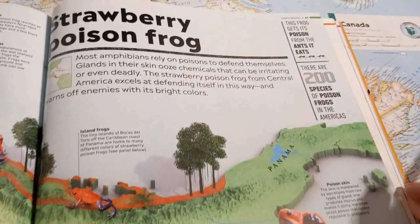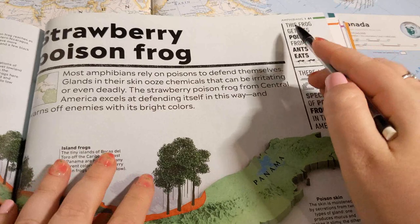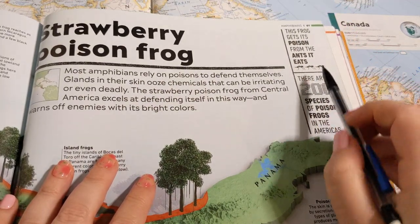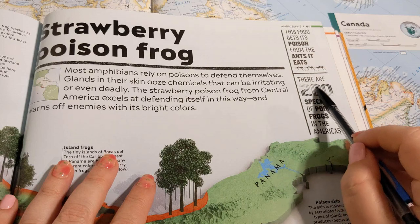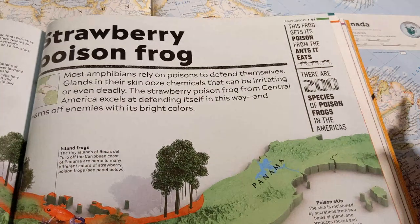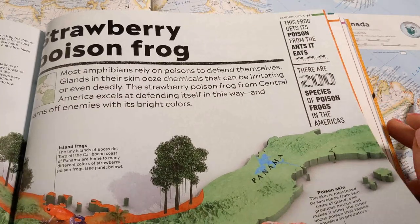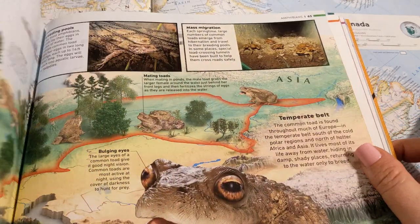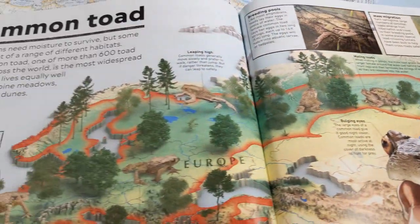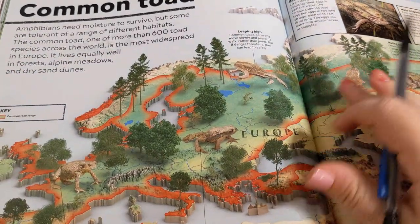All right, let's see the little facts over here. Says this frog gets its poison from the ants it eats. Wow. And there are 200 species of poison frogs in the Americas. Wow. And lastly tonight we have Mr. Toad, the common toad.